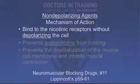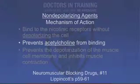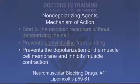Now, tubocurarine was developed first, and this was for medical use in the 1940s. So it's still been a class of medications that have been around quite some time. Let's talk about their mechanism of action. At low doses, the non-depolarizing agents bind to the nicotinic receptors without depolarizing the cell. This is preventing acetylcholine from binding, so it's getting in the way. This prevents the depolarization of the muscle cell membrane, and this inhibits muscle contraction.